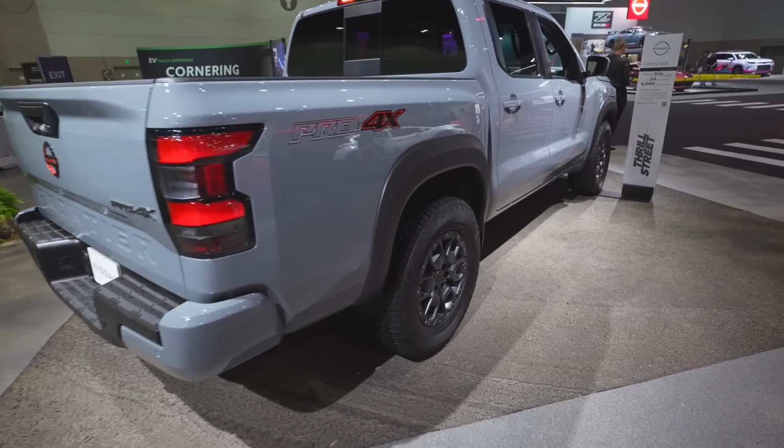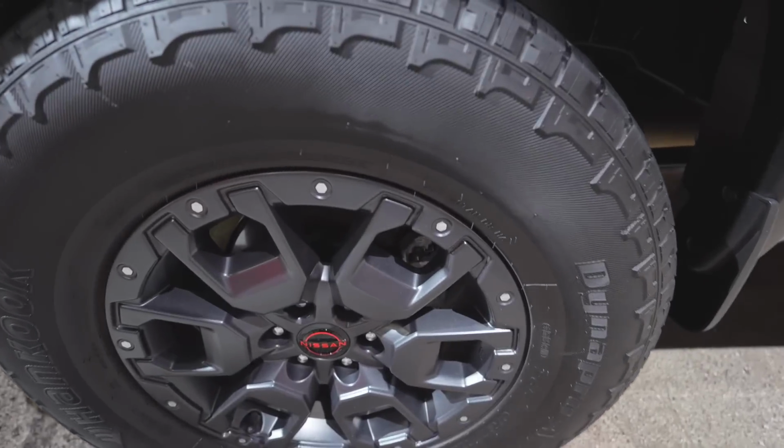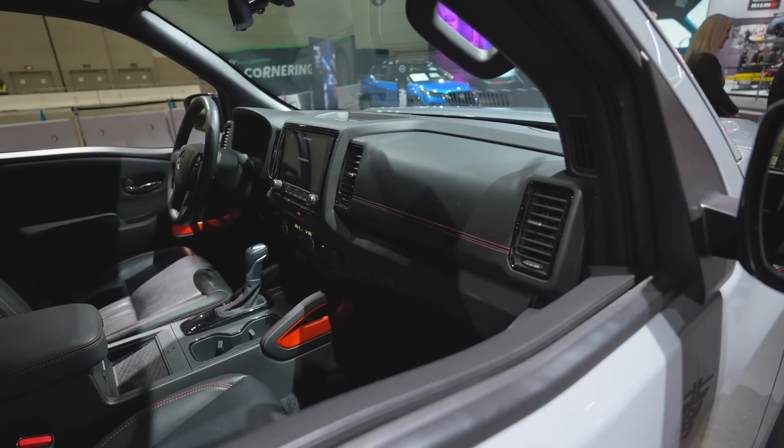So here is the Frontier Pro X. We'll start at the rear. Wheels and tires, I'm going to say better than the AT4. I don't know if it... No, those are dummy beadlock little things. I don't know if they had the capability of doing it. I know they won't be from factory, but anyways.